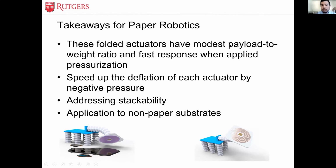They have a modest payload to weight ratio. And when I say modest, it's actually better than the muscle, but that's not including the mass of the pumps that we have. But if you just take a look at the mass or the power, or the ability to handle payload versus how much they weigh, we do quite well. And then we've also addressed some of the stackability issues here.